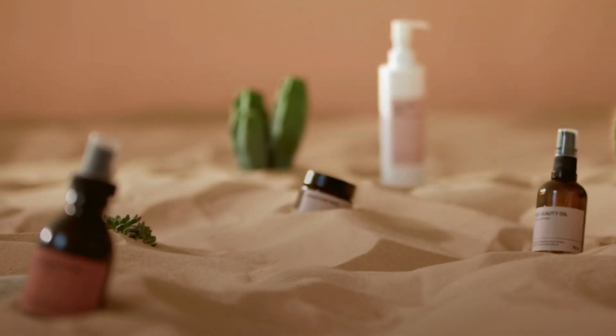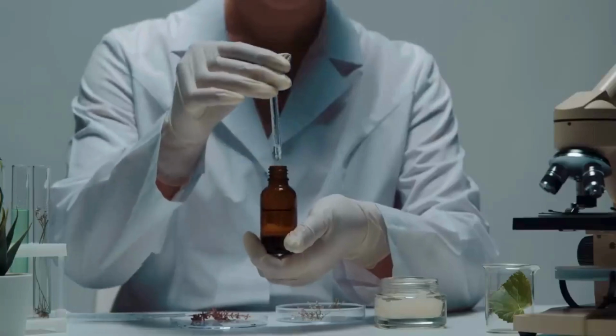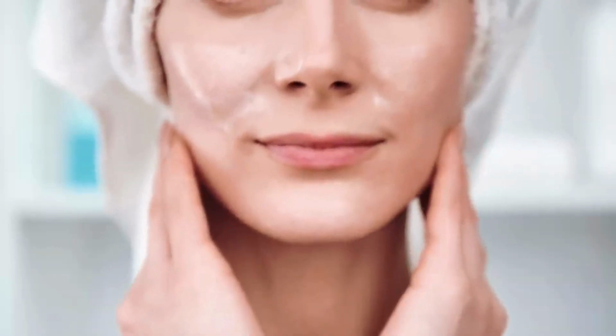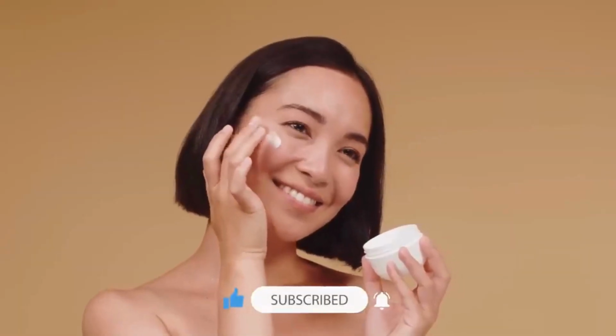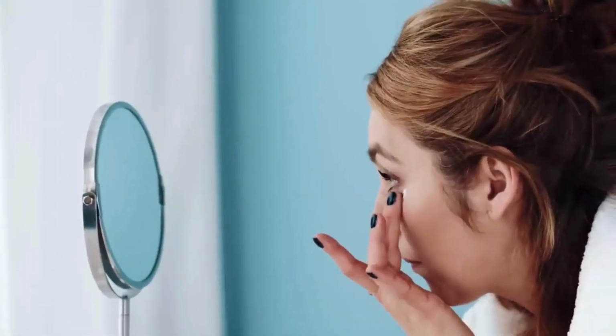Why do 90% of dermatologists recommend these 5 skincare products? These products have been carefully selected based on their effectiveness, ingredients, and the results they deliver. Each one has been tested and proven to provide significant benefits for various skin types and concerns. Stay tuned to find out. We're about to reveal the secrets to achieving flawless, radiant skin with these top-rated products.